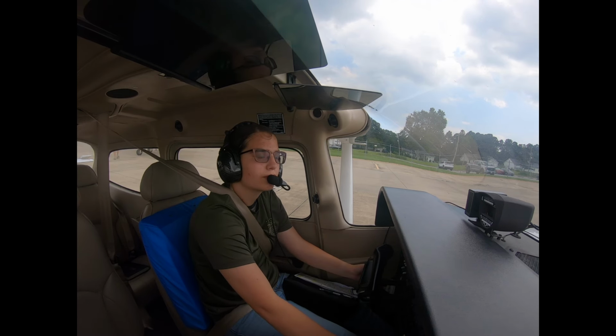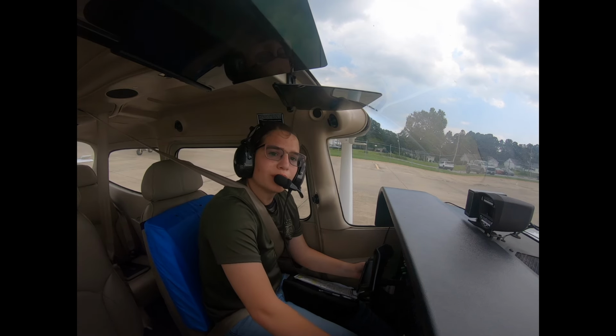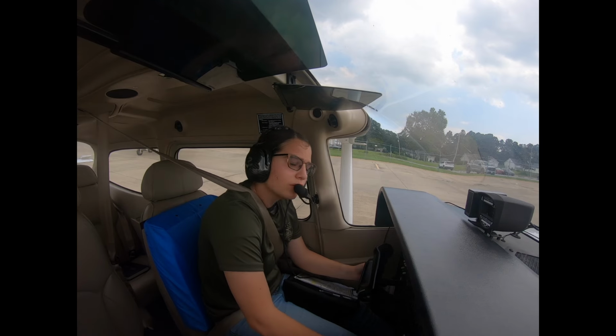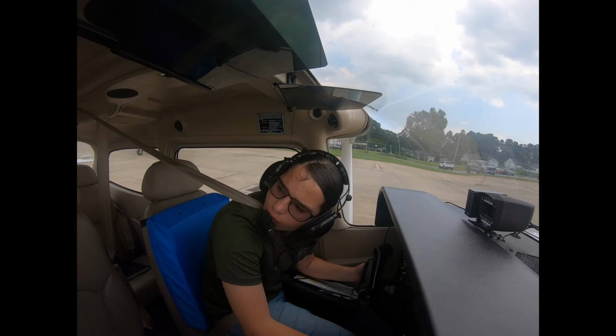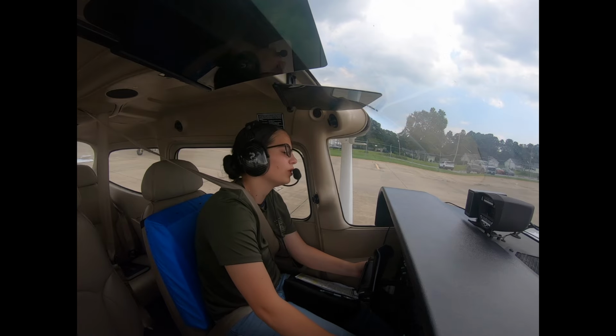Cessna 8784 Tango, follow the Phenom, Golf and Charlie. You can hold short of runway 10 at Charlie, expect the intersection departure. All right, we'll follow behind the jet with Golf and Charlie and expect intersection departure for runway 10, 84 Tango.